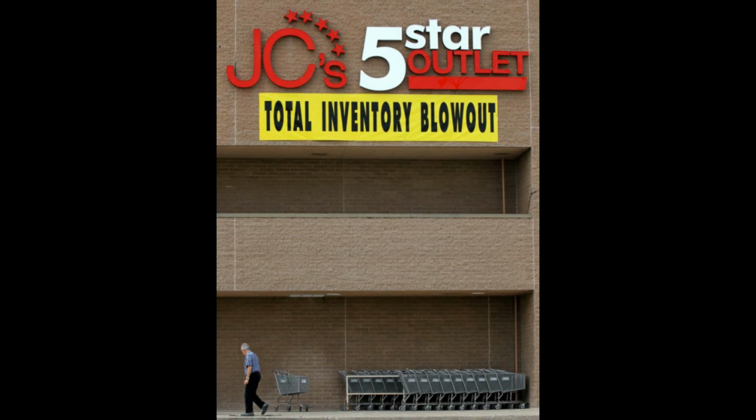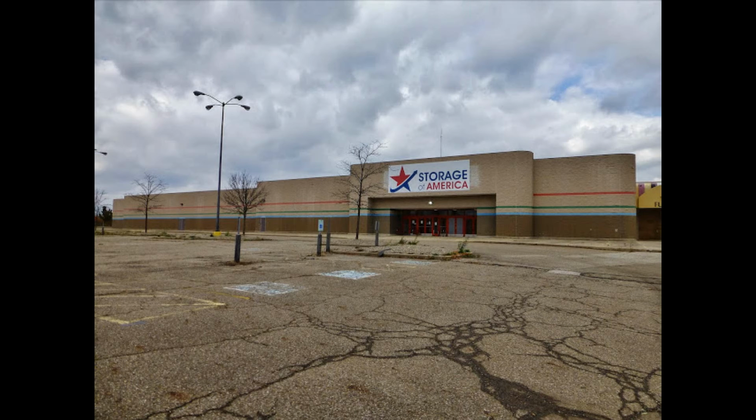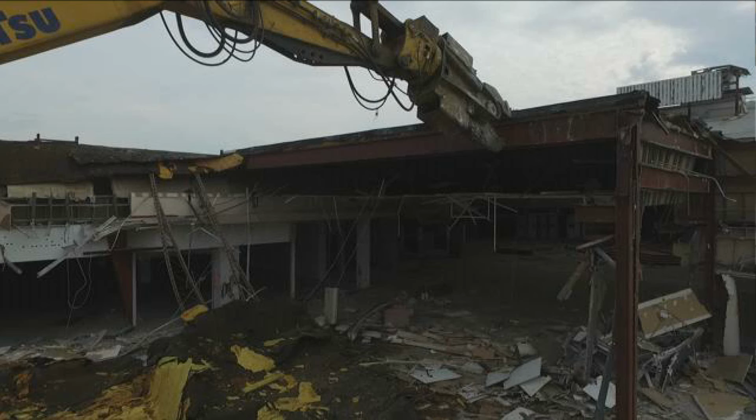JCPenney's was purchased in 2011 by SB Capital Group and was renamed JC 5 Stars Outlet. The store remained open until December 31st, 2013, leaving the entire mall completely abandoned. Although the Target is a storage place now and the recycling center is still there. As of October 28, 2016, the demolition process of Rolling Acres Mall has begun, ending the chapter of one of the most infamous malls in history.